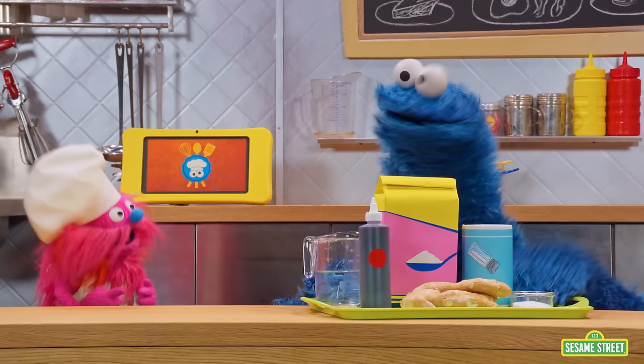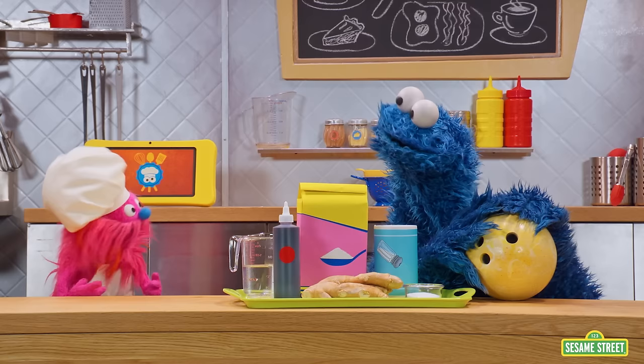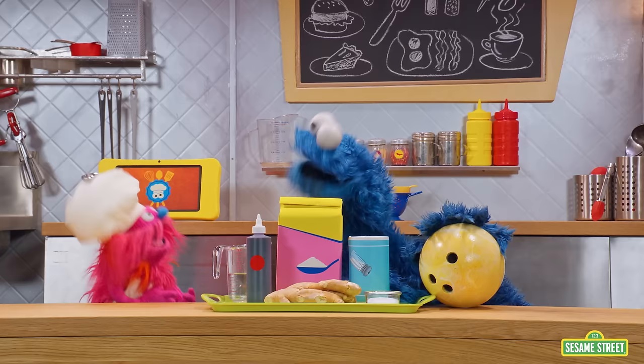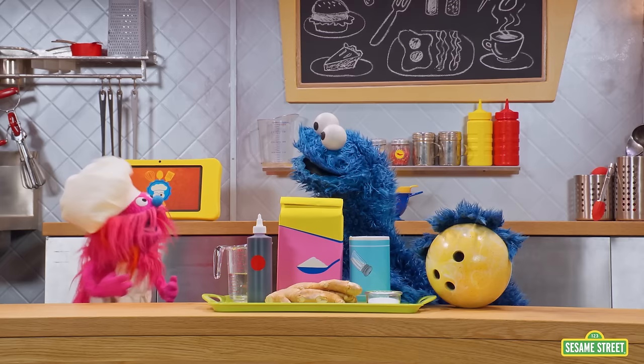Oh, me almost forgot. Coconut. Cookie Monster, that's a bowling ball, not a coconut. He was hoping you wouldn't notice. We can get more coconuts at the farm. Bowling alley. What? No, at the farm. Come on, I'll show you. Okay.